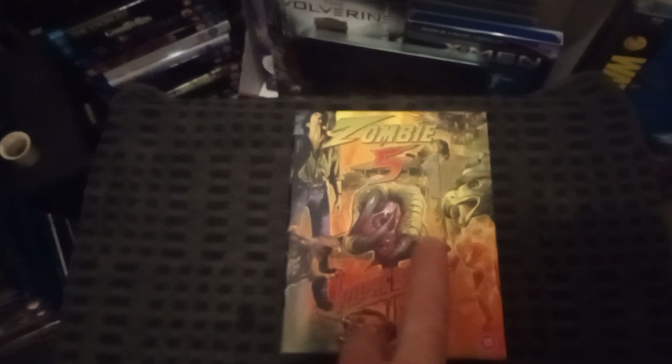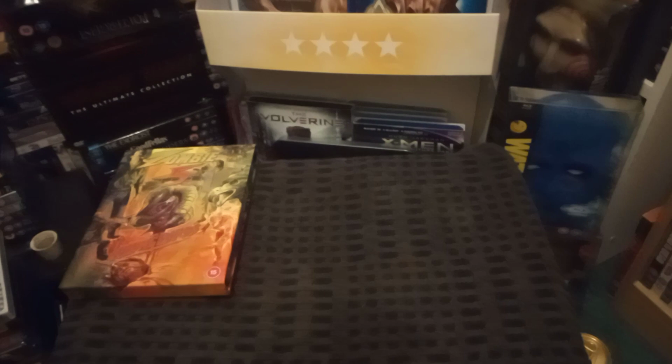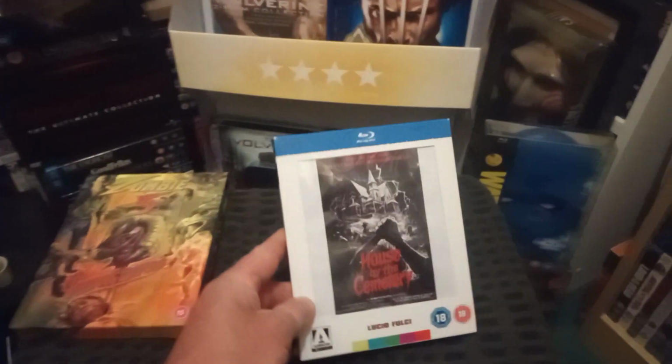Zombie 5, you get a big poster in there, you get a booklet in there, nice hard box. I collect them all, you see. I have all the Italian ones up there, and there's a lot of them down here as well, so I'll put that there, and we'll just roll on with the stuff what I've got. Right, we'll check this one out. I've watched this already.